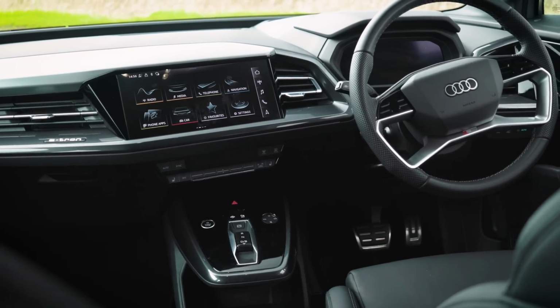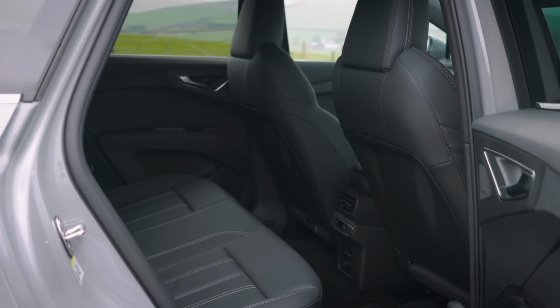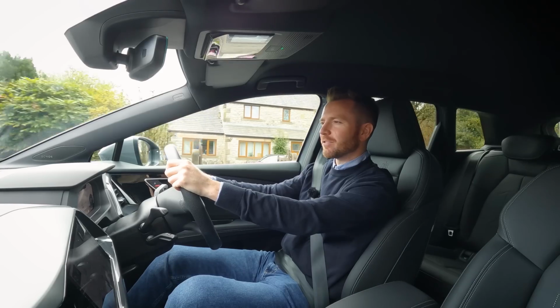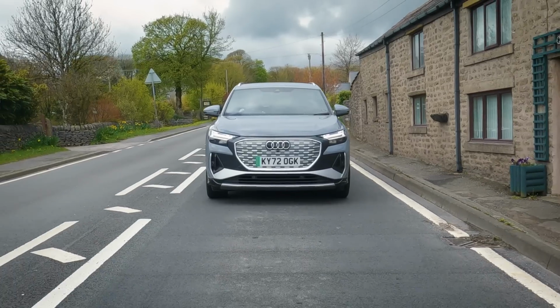And it's the same story in the back. You could genuinely transport 5 adults. There's much more space than you'd expect from a car of this size. I mean, as the name suggests, this is smaller than a Q5, but it doesn't feel like it is.